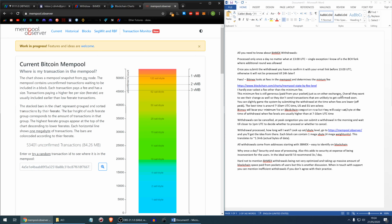Overall, they want to see their change from the transaction, so part of the output to come back to them, just as much as you want your money as well. So they don't send transactions that are unlikely to get confirmed soon. I think they aim for these transactions to get confirmed within hours.